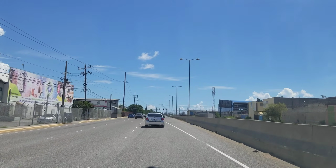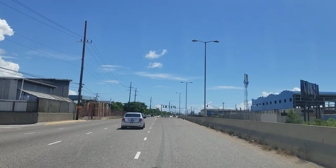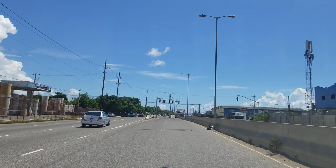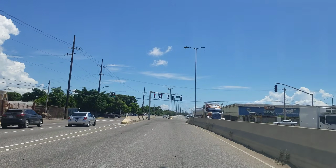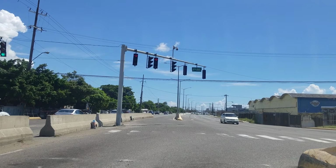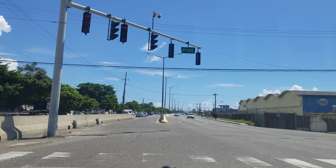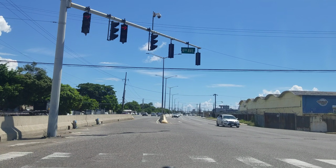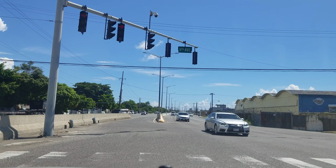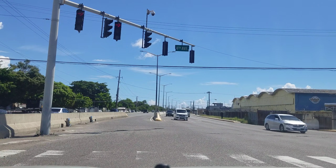Alright, so we're now going to turn and go into the wharf now. So the wharf now, this port is on the Kingston Harbour. The name of the port is the Kingston Container Terminal, and this is the largest port in Jamaica.